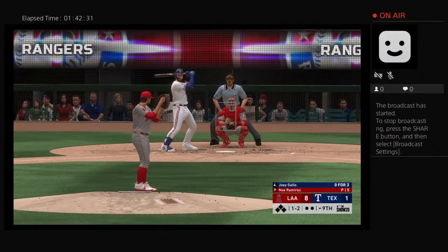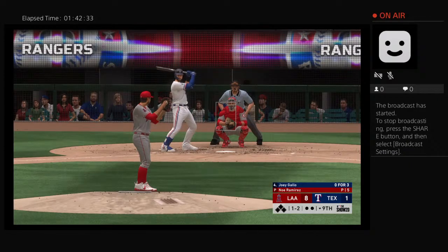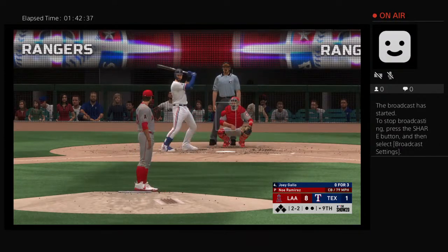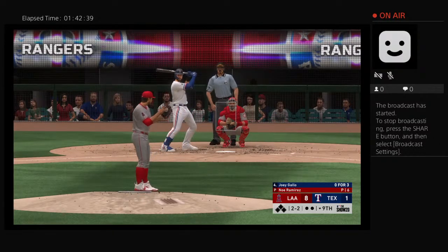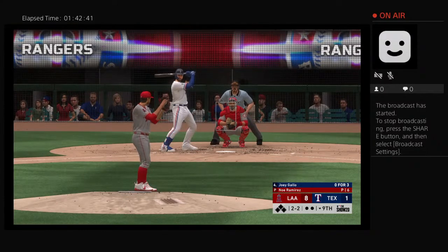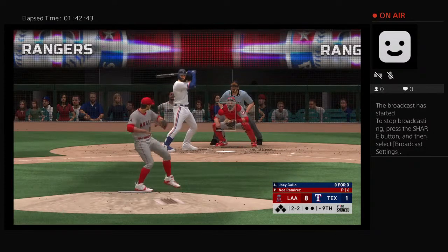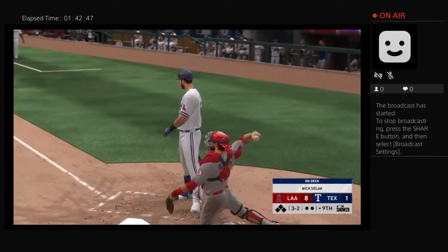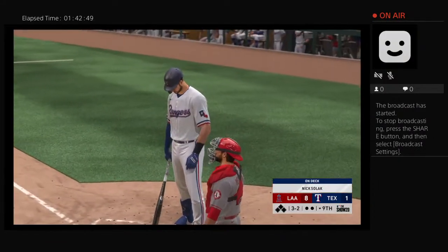Ball 3. 3-2 now. These are the kind of ABs, regardless of the outcome, you go back to the dugout as the offensive player, and your teammates are loving on you for making that pitcher work and battling it out. Did a good job to shorten up and protect the plate, and he'll have another shot at it here.